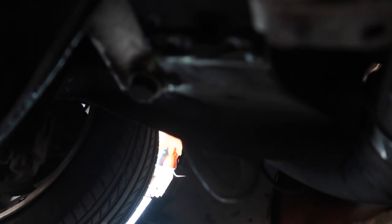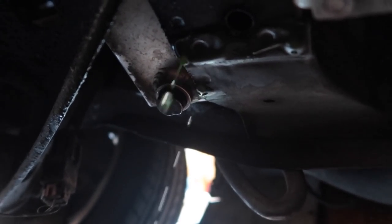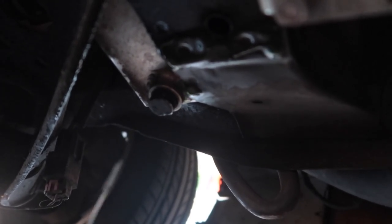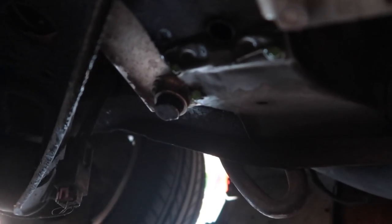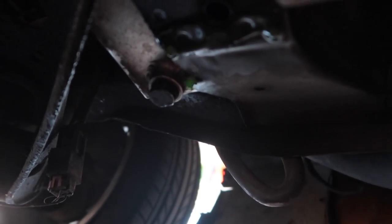Alright guys, as you can see, fluid is coming out. I just loosened the filler cap and coolant just started leaking everywhere, and it doesn't appear to be leaking from the drain plug, which means I have a bigger problem. So what I'm probably gonna end up doing is removing the radiator completely to see if it's cracked in any way, and if it is, we can fix it from then on.